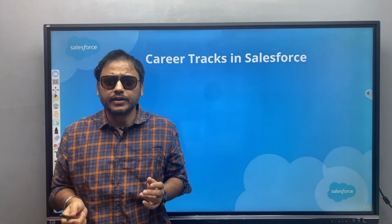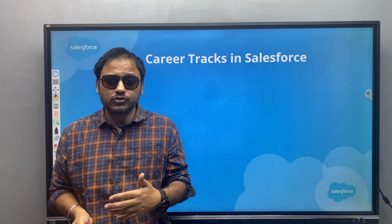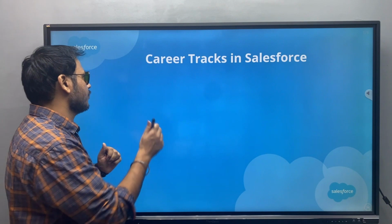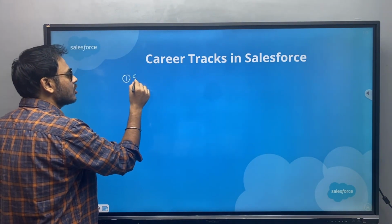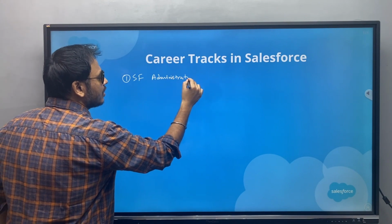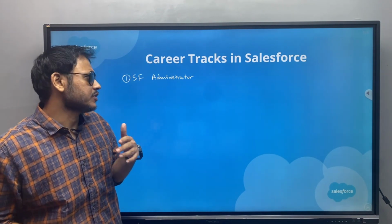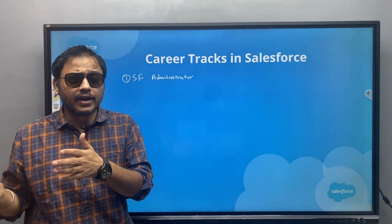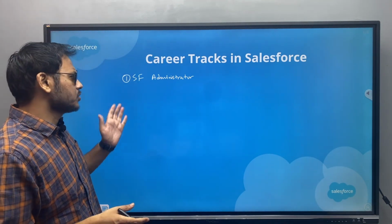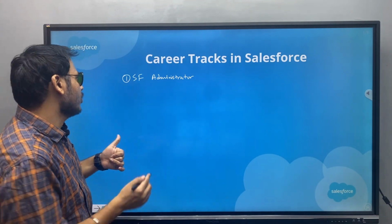So these are some of the key career tracks you can consider if you're planning to get into Salesforce or you're planning to become a Salesforce professional. I'll just do a quick recap for all of you. The first one that we spoke about was a Salesforce administrator. You can plan to become a Salesforce administrator if you're just beginning with Salesforce and you do not have the coding skills, or you do not want to get into coding but you still want to get started with Salesforce. The Salesforce administrator role can be a good starting point for you.